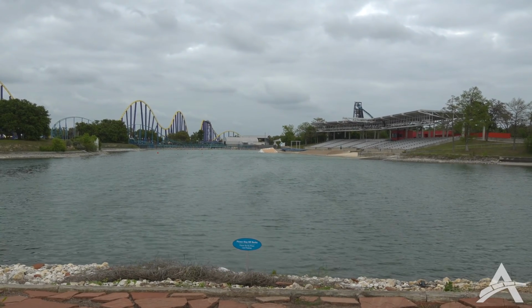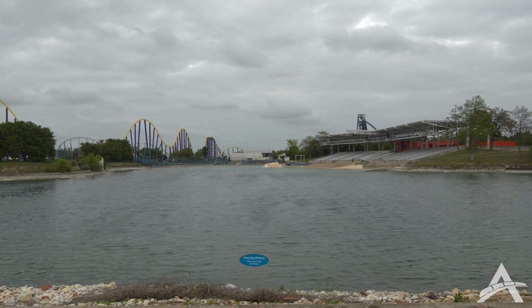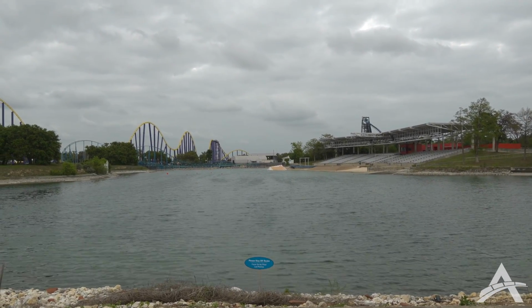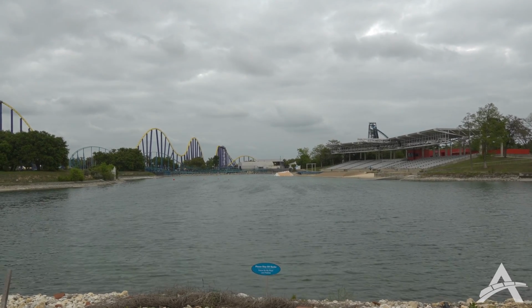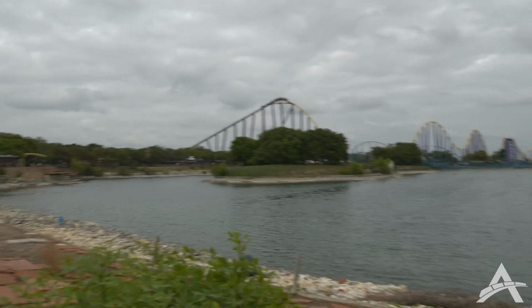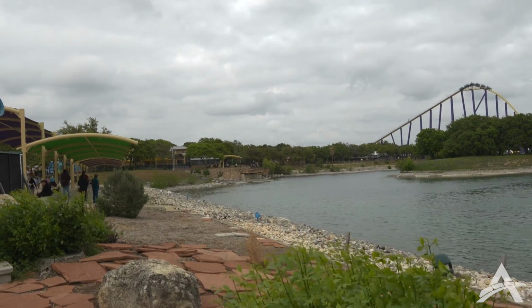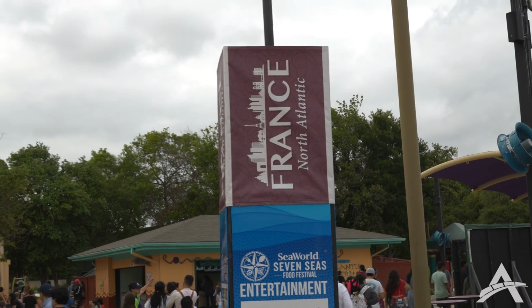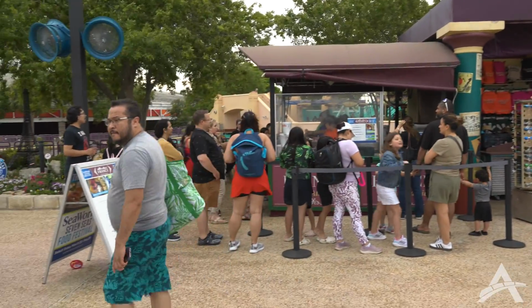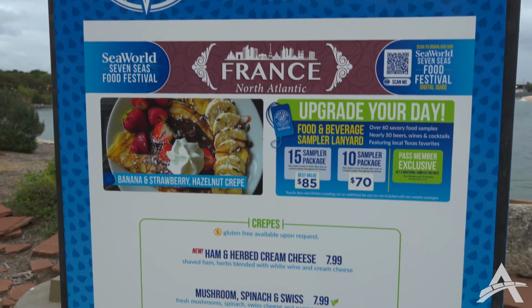All right, everyone. We have looped back around to the other side of SeaWorld San Antonio to get the last two food booths, which are France and Mexico. So we ended up looping all the way around to Brazil over there, and then we just had to wrap back around to get to the France booth. And the France booth is just right in front of Journey to Atlantis. Here is a look at that France menu.